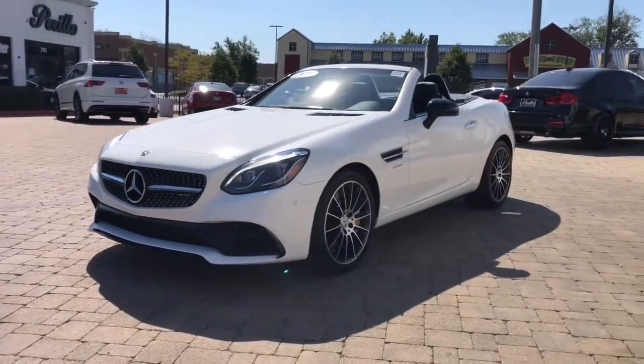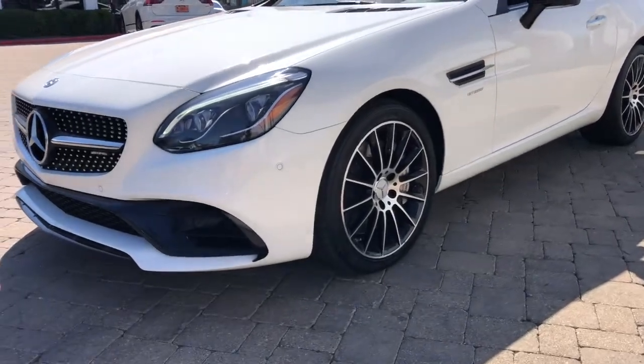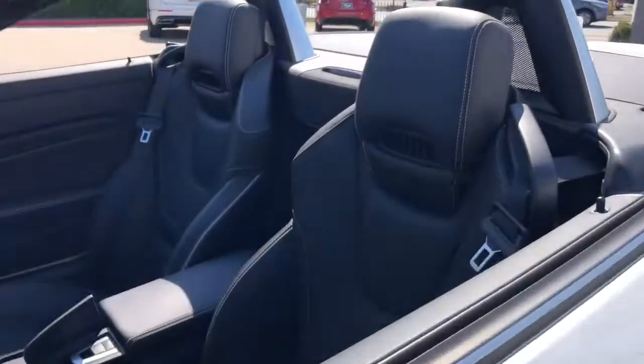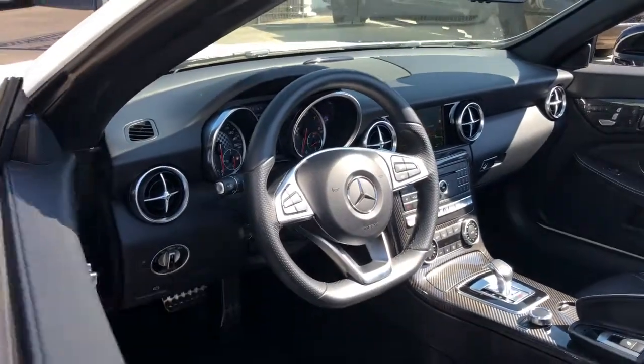These are just some of the great options this vehicle comes with: sun, moonroof, keyless entry, backup camera, keyless start, premium sound system, power passenger seat, satellite radio, heated mirrors, remote engine start, multi-zone AC.